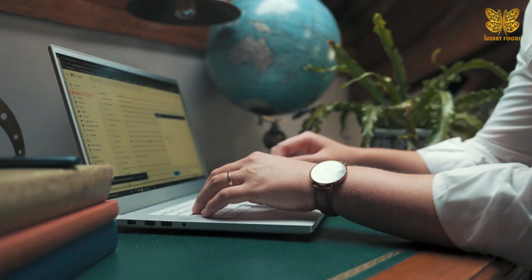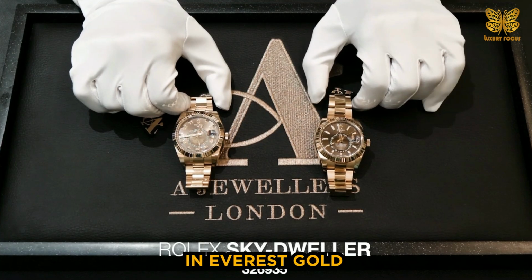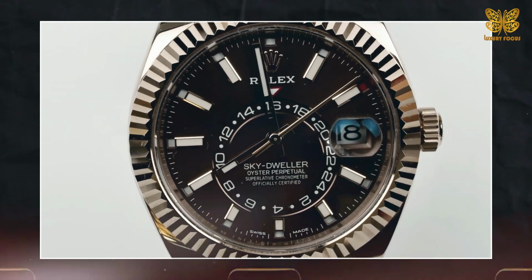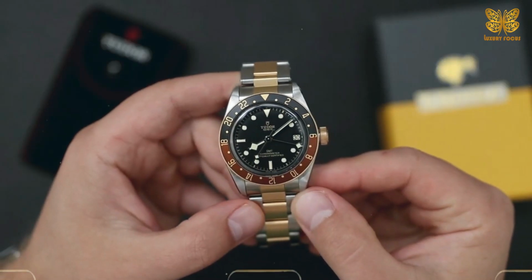But for now, the one that resonates with me the most is the Skydweller with a chocolate dial in Everose Gold, paired with the Oyster Flex bracelet. It brings out the warm tones I've been drawn to, reminiscent of the root beer model.